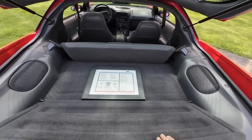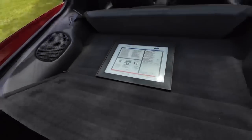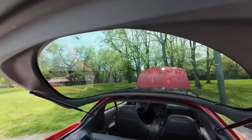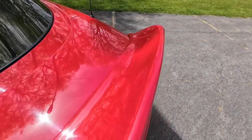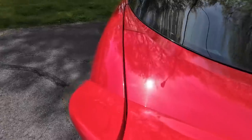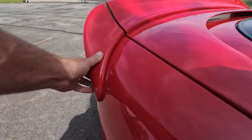Sold new for $20,870. Oh wait, that's the price, but it actually sold for $24,761. She's coming on down. Shuts good. That's a big old wing there. Crack on top of the wing. Changes the whole look of the car, but I'm pretty sure, yeah, you can remove it if you didn't like it.